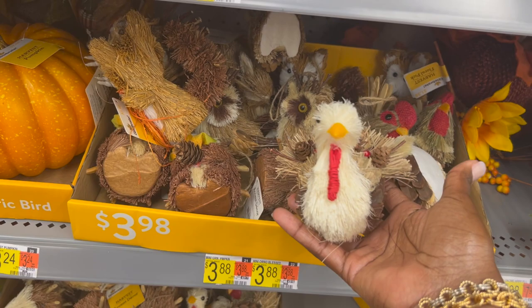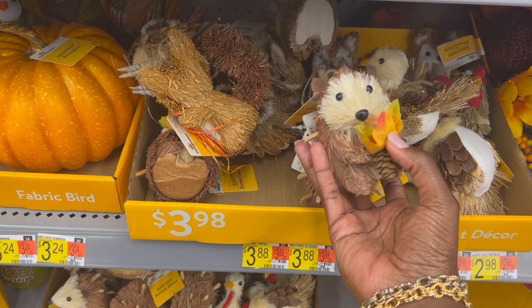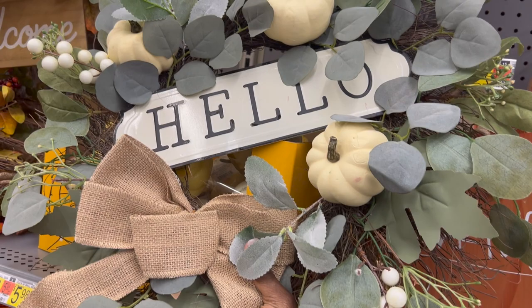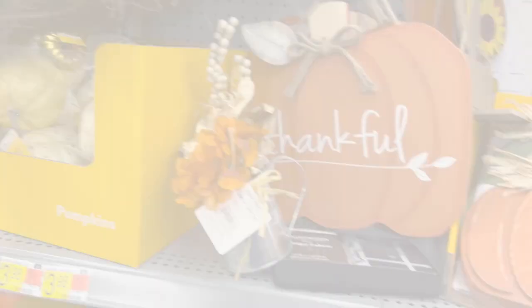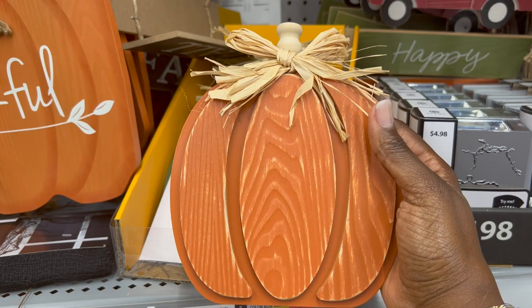It had little feathers on it. These were $3.98. And they also had a little porcupine with spikes on his back. He was cute as well. Don't really know about him, but he was cute. These wooden thankful signs were $7.44 and would look cute on a door or leaning in your kitchen. Also, this hello wreath, the price wasn't showing right there, but they were $24.99. And we'll see those again in a minute. And this wooden table decor, this pumpkin was $3.98.